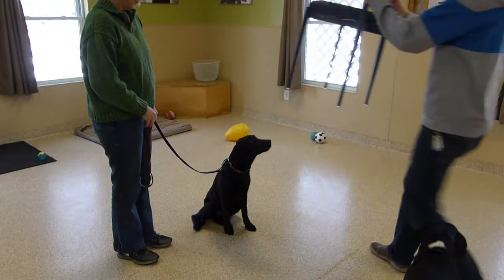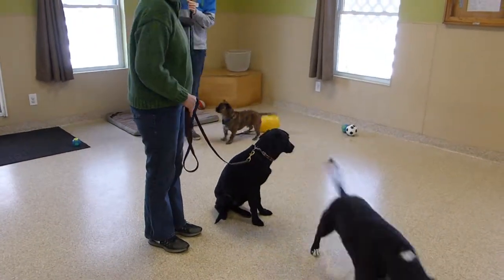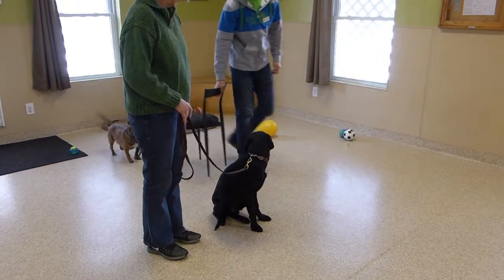The dog should maintain the sit and not show any fear of the object. If the dog starts to move, the individual may correct the dog to maintain the sit.